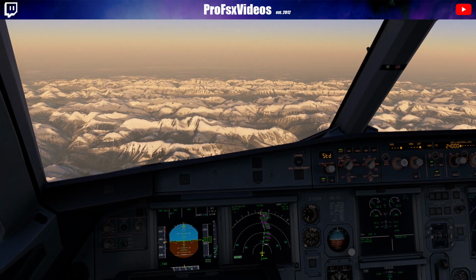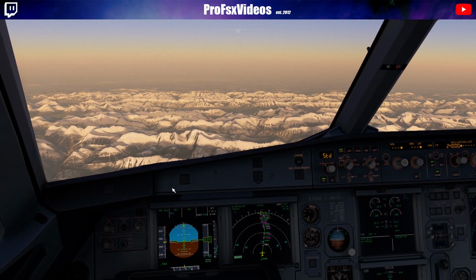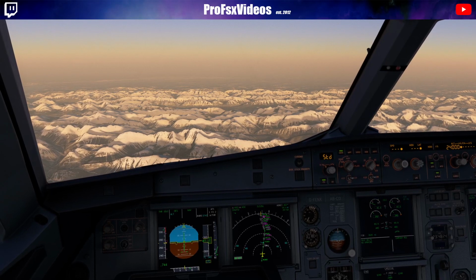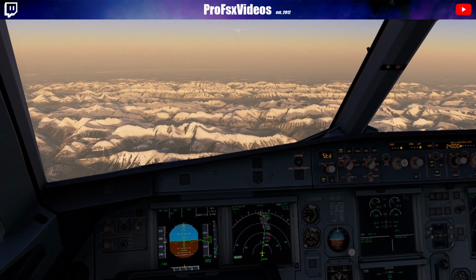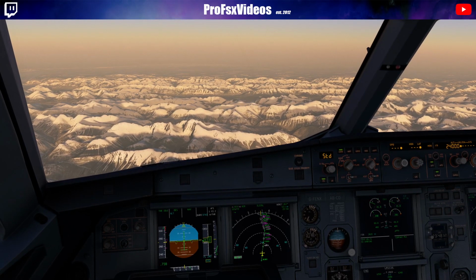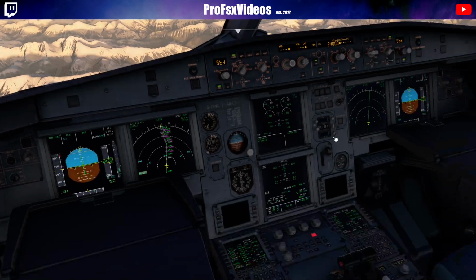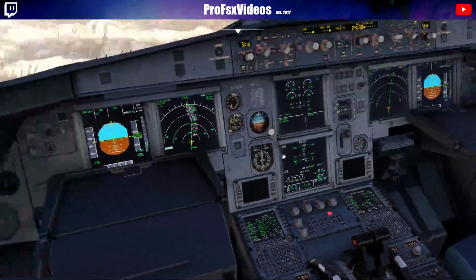Edmonton Center, Air Canada 210, flight level 315, descending 240. Air Canada 240, I apologize, I got the wrong squawk. Yours is 1044. Break, Air Canada 210, your squawk code is 0232. 0232, Air Canada 210.